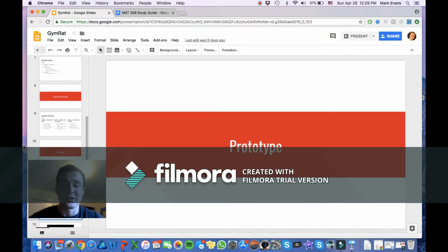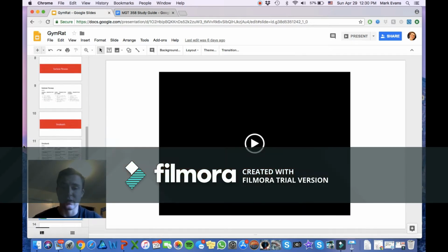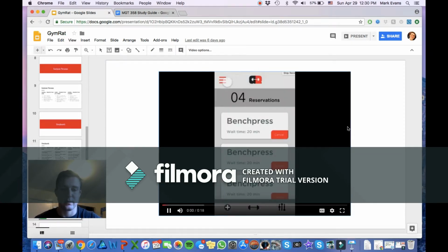So this is where Joseph actually stepped in. He created a wonderful prototype to show you kind of what the app base will actually look like. This is fantastic. He did a killer job, the graphic designer that we worked with.